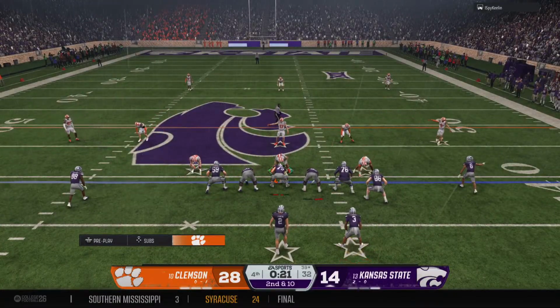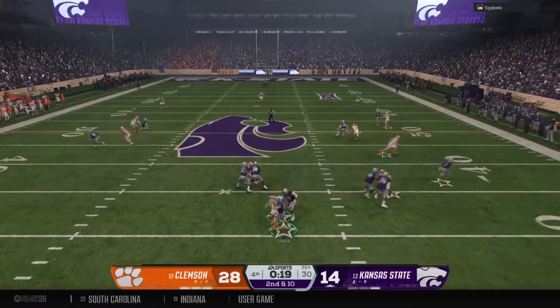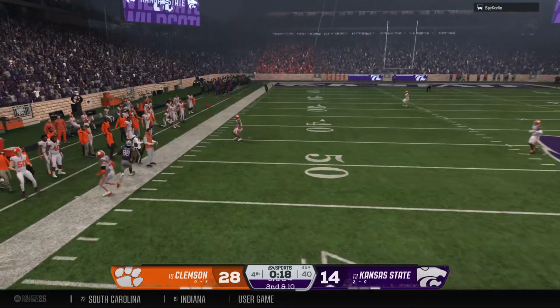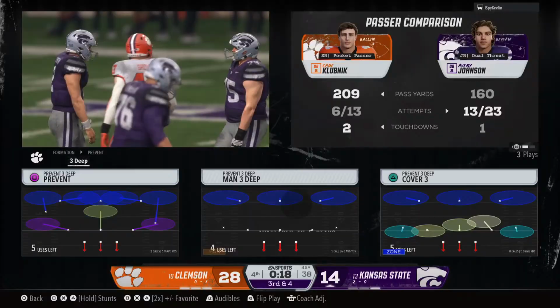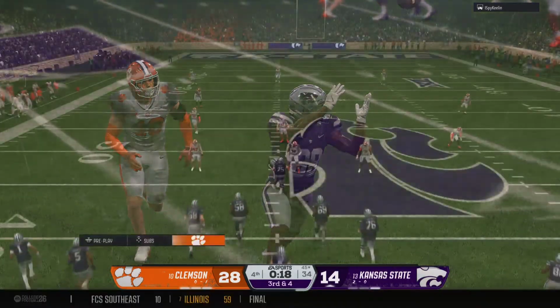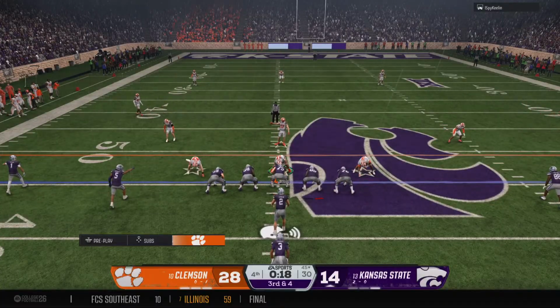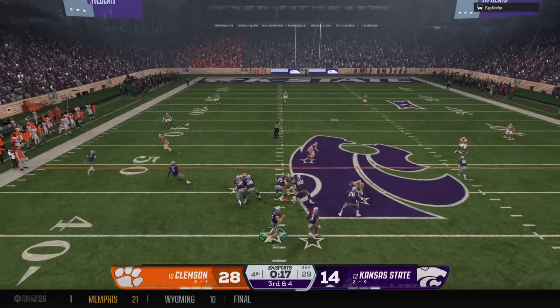No doubt. Situational football is probably one of the most underrated, untalked about things, like understanding the situation. I have the lead. They have to take shots down the field. I'm going to play pass. I got to rush the passer. I got to keep him in the pocket. All those things come into play throughout this game. And the Wildcats are at the line looking to convert on 3rd and short.